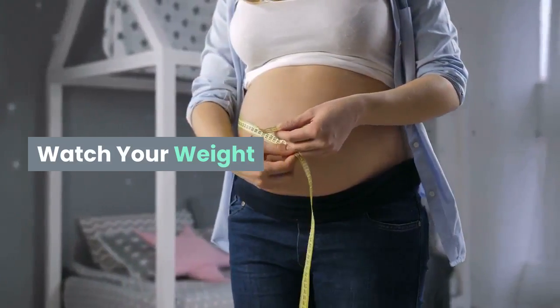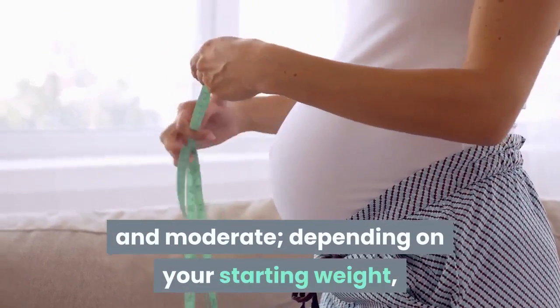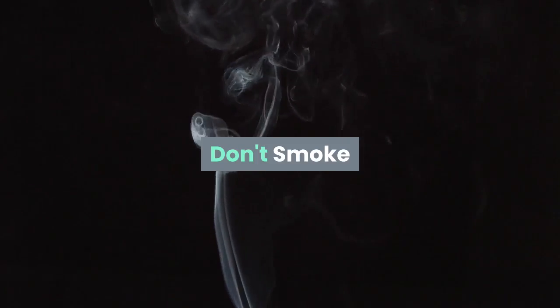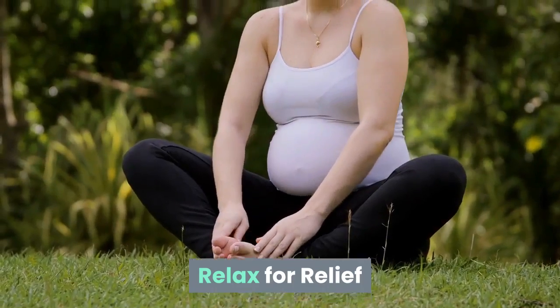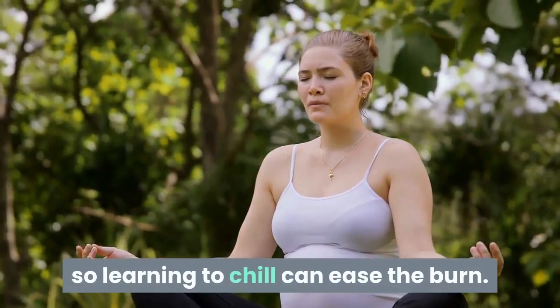Watch your weight. Keep your pregnancy weight gain gradual and moderate, depending on your starting weight, within the 25 to 35 pound recommended range. Don't smoke. It's yet another reason to quit today, if you haven't already. And it's not even the best one. Relax for relief. Stress compounds all gastric upset, so learning to chill can ease the burn.